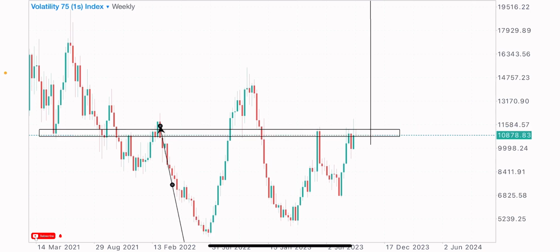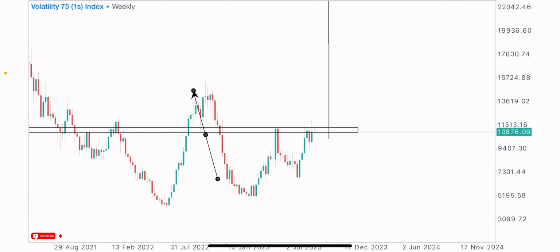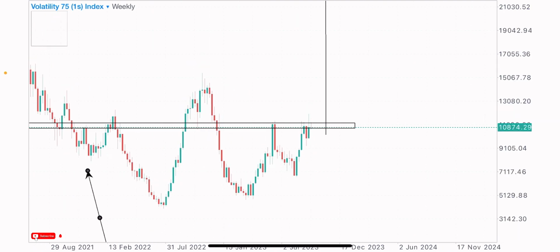Basically, we got the sales to the downside at this point. Market still came back to the same level of resistance, reacted on it, and got the massive sales to the downside. So this level has just been a key level.